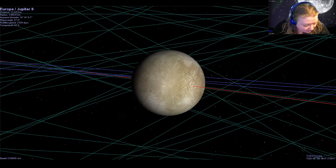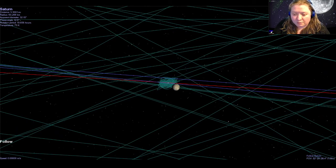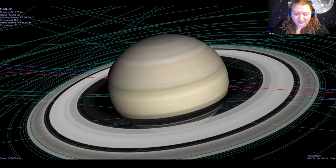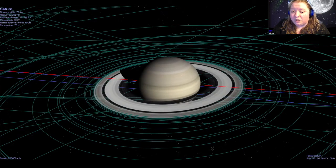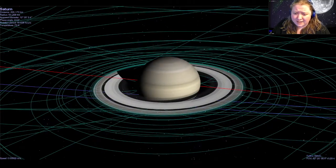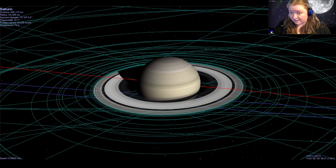So let's head on to our next planet. Leaving Jupiter, we are going to head on over to Saturn. Saturn is, of course, best known for its beautiful rings, although it's not the only planet to have them. Jupiter, Saturn, Uranus, and Neptune all have rings. Saturn's are just the biggest and the brightest, and so they're the only ones that we can see well from here on Earth. So they were the first discovered, and that's why Saturn's kind of most well known for those.